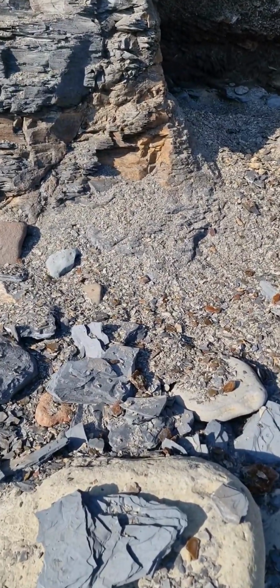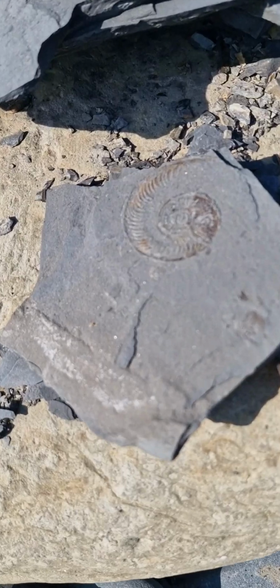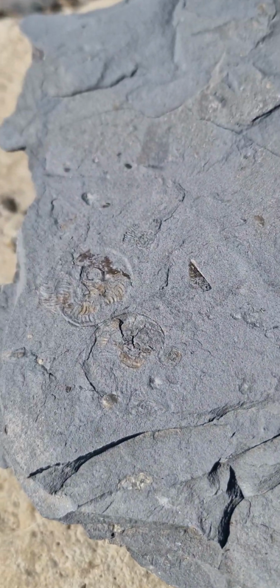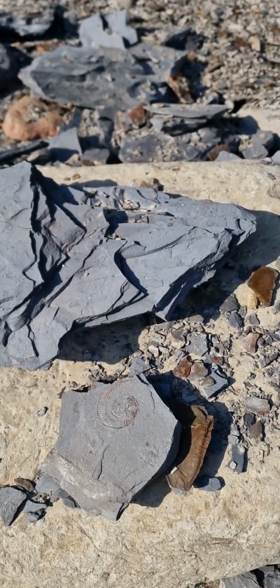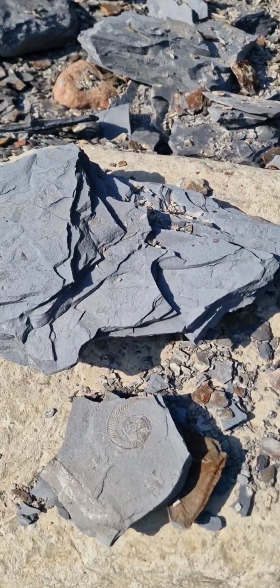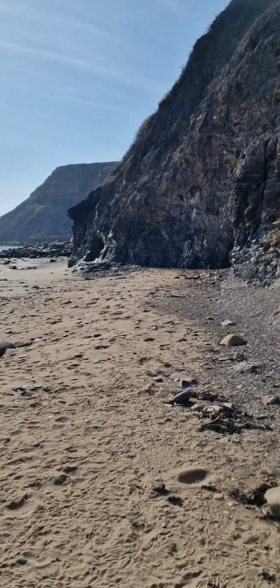Just so you can see just how abundant the fossils are here, there's a little bit of shale there. You can see the imprint of an ammonite, and a couple of smaller ones in there. No good to collect, it's just too brittle, literally just falls apart, but they're absolutely everywhere.